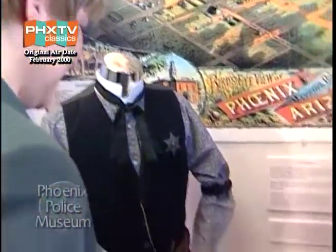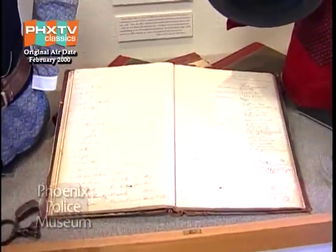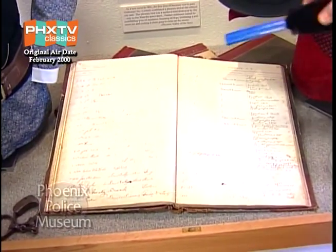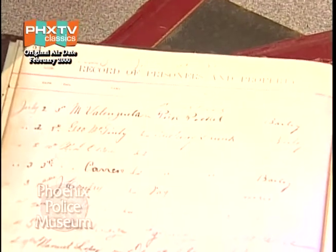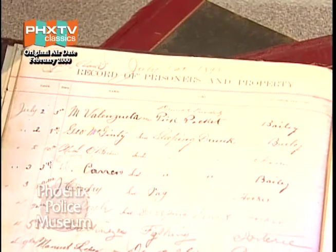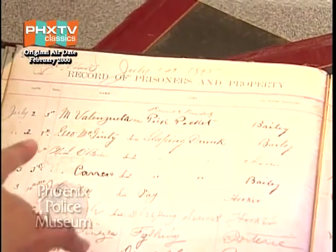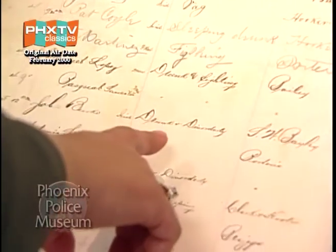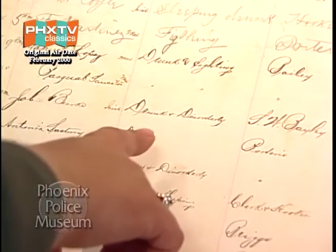Now, when somebody got in trouble in Phoenix, they might very well end up listed right here. Oh, yes. That's an interesting book. It describes every individual that was arrested back in 1895. This document is original, and the term booking that you hear so often in the past is really when their name goes into the book. That is when they've been booked. That's where that actually comes from. Correct. Now, in this book, we see the date. We also see who got arrested, right? Correct. What they got in trouble for. Yes. Which in this case is drunk and disorderly. Had a lot of that.